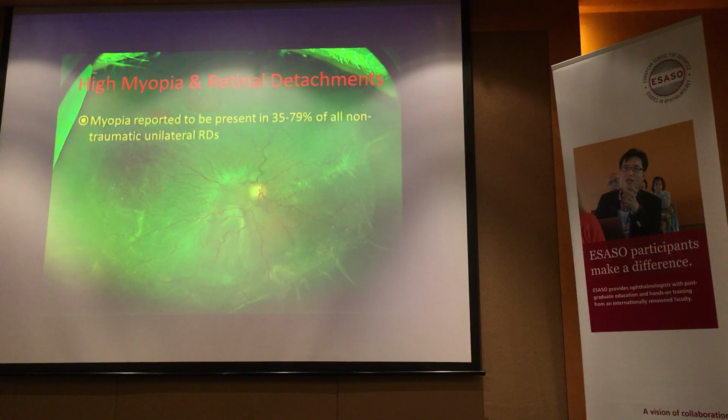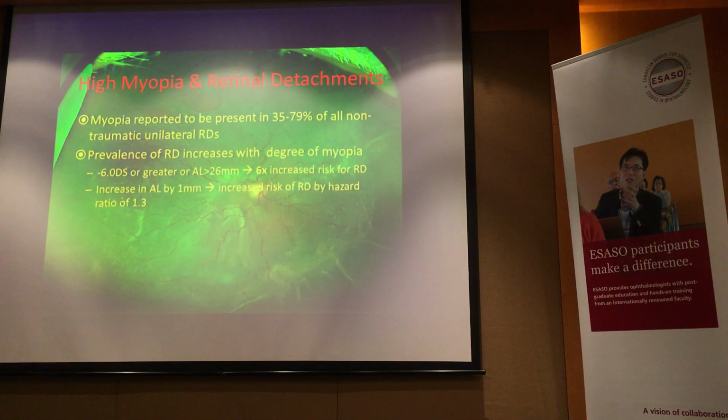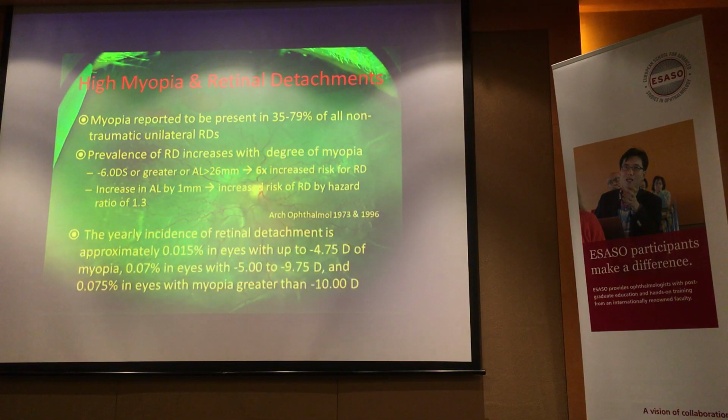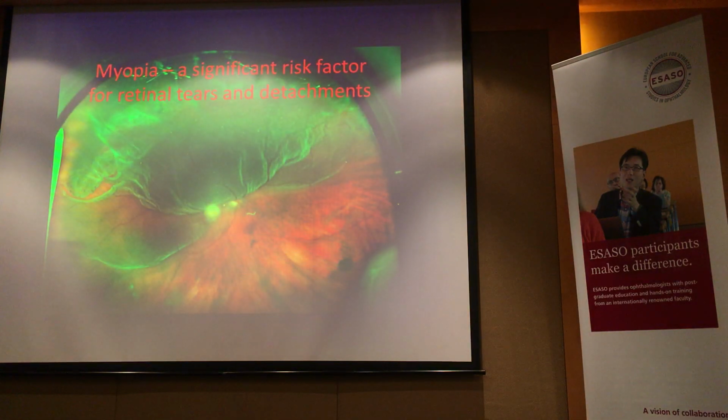But myopia has been reported to occur in 1/3 to up to 80% of all non-traumatic RDs, and the risk of RD increases with the degree of myopia. -6 or more is a 6 times increased risk, and every time the axial length is found to be greater than 1 mm, the hazard ratio also increases. And we found that within the SNEC audit, more than 50% of eyes with retinal detachments were myopic. So we know that myopia is a significant risk factor for retinal tears and detachments.